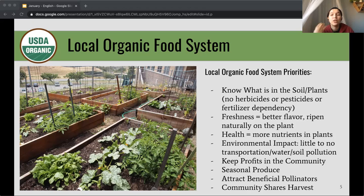We want a low environmental impact or no environmental impact, right? If you grow your own vegetables in your backyard, there's little to no pollution from transportation, right? If you don't use fertilizers or pesticides, there's no pollution to water from runoff. If you don't use those chemicals, your soil is going to be healthy and remain clean and not polluted.